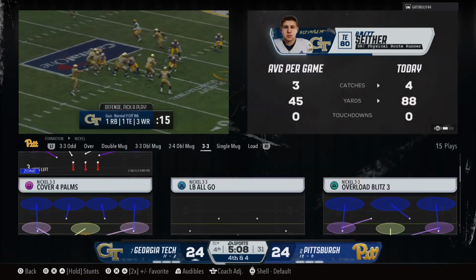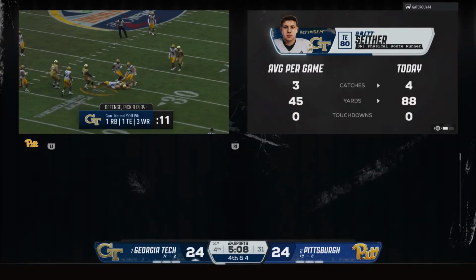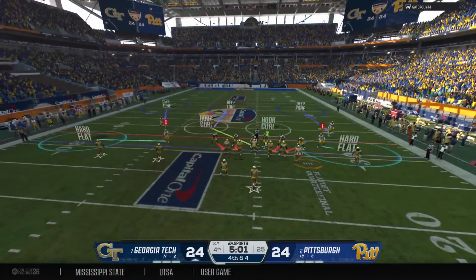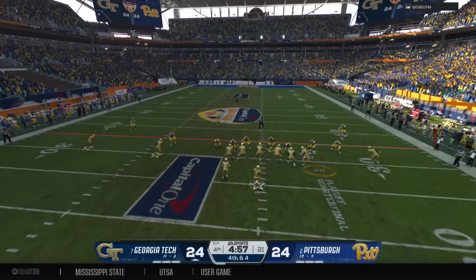Really tight coverage here by this defense. Now, they give up the pass underneath, but do a nice job of rallying to the football to keep him short of that 1st down marker. And now we've got a decision here on 4th down. So tie game, 4th quarter. They're going to go for it on this 4th down.